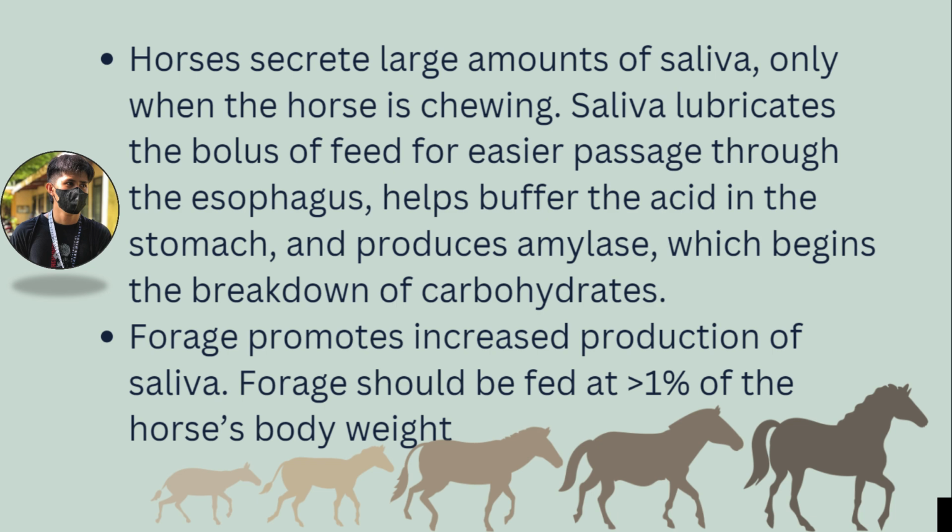Horses secrete large amounts of saliva only when the horse is chewing. Saliva lubricates the bolus of feed for easier passage through the esophagus, helps buffer the acid in the stomach, and produces amylase, which begins the breakdown of carbohydrates. And last, forage promotes increased production of saliva. Forage should be fed at less than 1% of the horse's body weight.